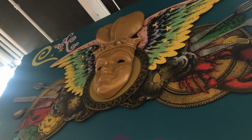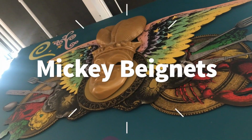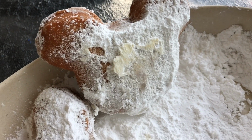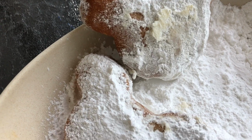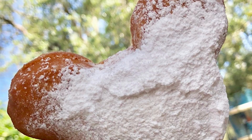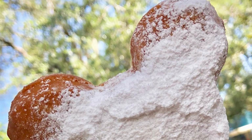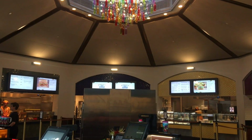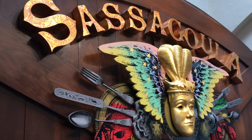First up, we have to tell you about the Mickey beignets. They just came out this week. They are beautiful. If you guys have been to Disneyland, over to the Mint Julep bar in New Orleans Square, you've probably had some Mickey beignets, but they've never been offered in Walt Disney World yet. Well, now over at Port Orleans French Quarter at Sassagoula Float Works, they have changed their house-made beignets to Mickey beignets. Finally, we were hoping this would happen.